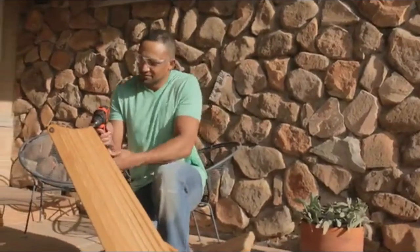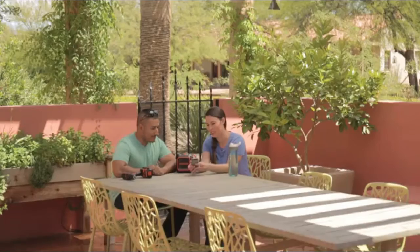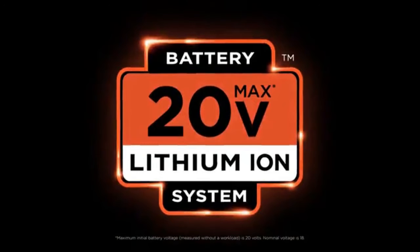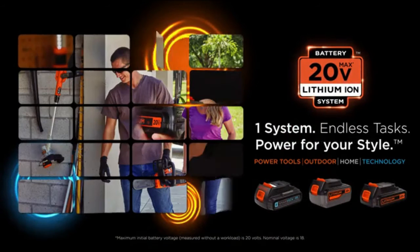Whether it's a labor of love, your pursuit of perfection, or just something to get done so the fun can begin. One system, endless tasks. With the Black & Decker 20-volt max system, you have power for your style.